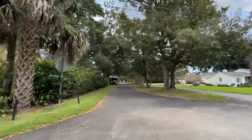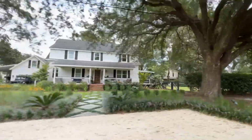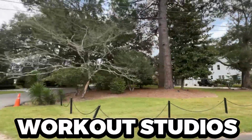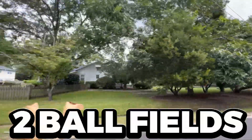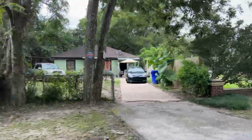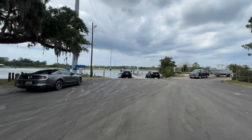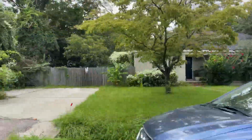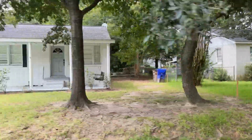This is a highly sought after area, not just for its history, but because of the lifestyle it offers. Being able to walk to bars, restaurants, workout studios, and even a movie theater. The neighborhood boasts several parks, 2 ball fields, a playground, the municipal golf course, and a public boat landing with quick access to the Intracoastal Waterway, plus some marsh views that can't be beat. People also love how no two houses are alike. They all have a lot of charm and character.